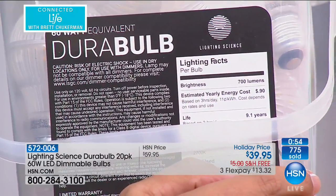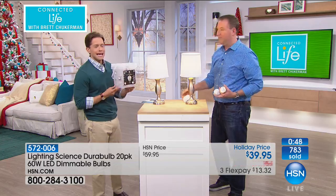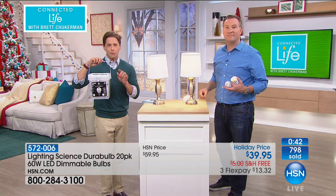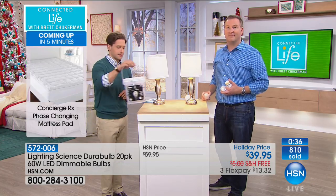There is no product in the world that costs less than a dollar a year in consumption cost. And you, my friends, get 20 of them today. Free shipping, three flexible payments, less than $2 a bulb. They're $5 everywhere else. They replace $9 worth of incandescents. Look, it's a lot of math that equals a lot of savings at the end of the day.